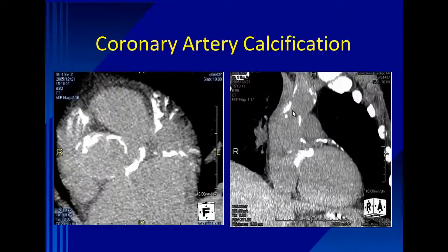I'll talk a little bit about calcification, but I really just want to move through a lot of these slides. These are the coronary arteries. This is the aorta. This is the left anterior descending, the diagonal, and a second diagonal. And in here, the AV groove, the atrioventricular groove, is the circumflex. This is the right coronary.